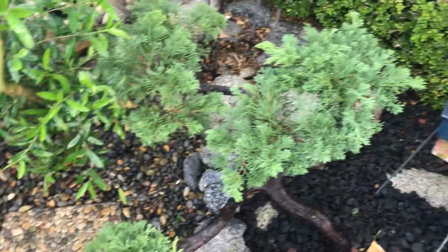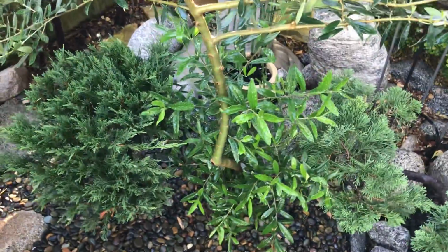And then here's a nice, now this is the olive that I bought. Now what's going on here with all this down here? This is all going to get cut off eventually, but what it does now is it thickens the trunk. See how thick the trunk is? And once the trunk thickens up real good, this will all go away.